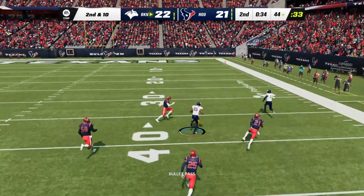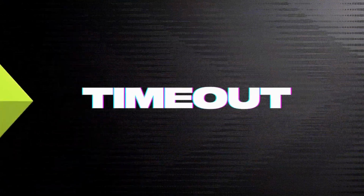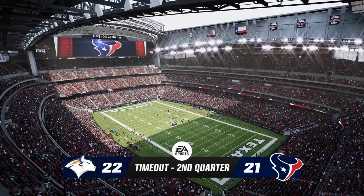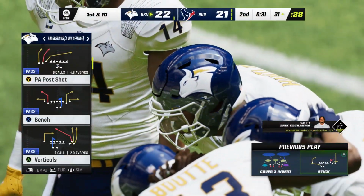So after the incompletion on first, now 2nd and 10. They'll look to throw again. He's got a man. It's his tight end. That's complete. And he's going to be taken down with another first down as the stop's made at the Texans' 31-yard line.